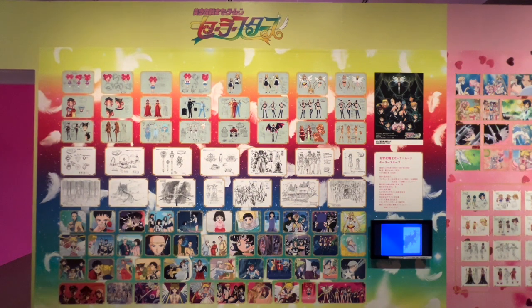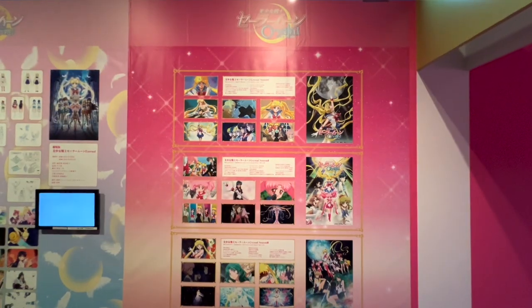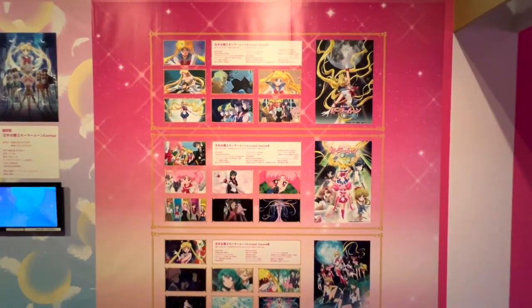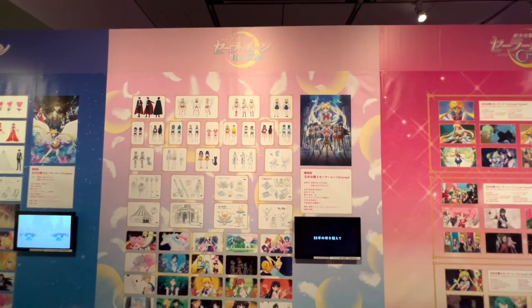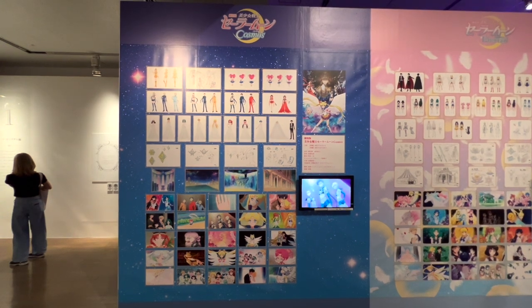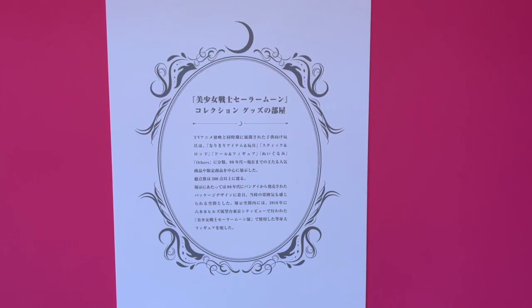And finally, Sailor Stars. I didn't watch the series until way later. The remake, Crystal, the first 3 seasons that were, I believe, on streaming. And then the 2 movies, Eternal. And the final movie, Cosmos. I thoroughly enjoyed the remake. I know some people didn't like it. I thought it was great.